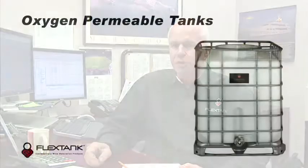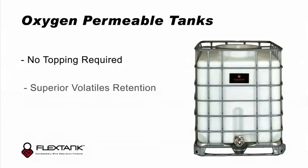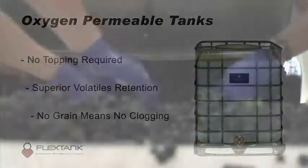Flextank USA makes polyethylene vessels for the wine industry. Our vessels are designed to replicate the key functions of a barrel. We do that by making sure that the oxygen permeability of our tanks is similar to that of a second-year barrel. So we can simulate that key function of a barrel of just slowly oxidizing the elements in the wine that produce the complex flavors.